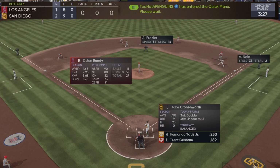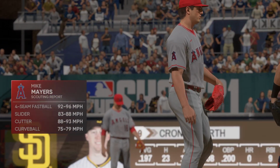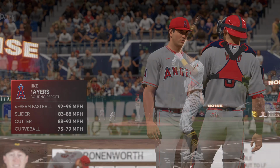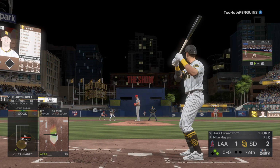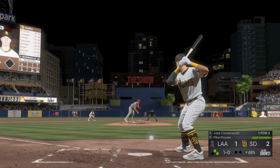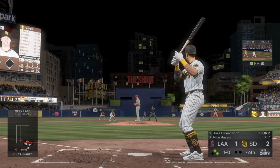Now back, the first baseman, Jake Cronenworth. Mike Mayers comes on now in an awfully difficult situation as there are 2 on here with nobody out. Mike Mayers. And at the plate is Jake Cronenworth. He'll take a look at a pitch too low. It's ball 1.